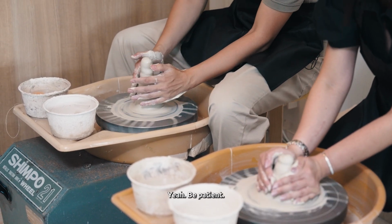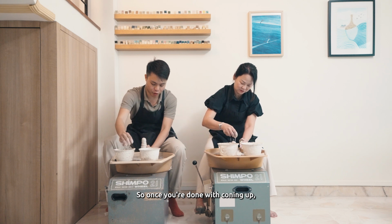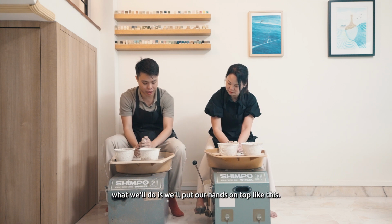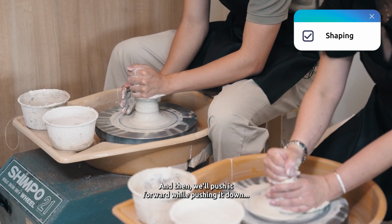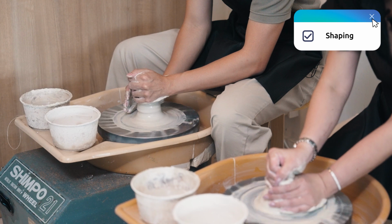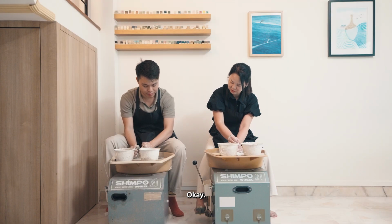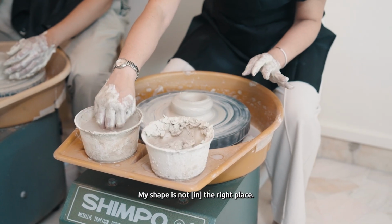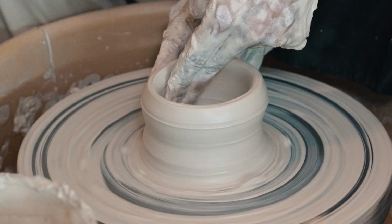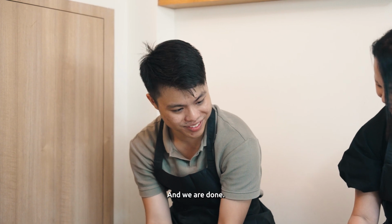Yeah, be patient. So once you're done with coning up, we'll put our hands on top like this, and then we'll push it forward while pushing it down to form back the mount at the bottom. Okay. My shape is not in the right place. Okay, and we are done.